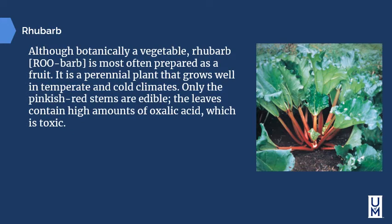Although botanically a vegetable, rhubarb is most often prepared as a fruit. It's a perennial plant that grows well in temperate and cold climates. Only the pinkish red stems are edible, though. The leaves contain high amounts of oxalic acid, which is a toxin.